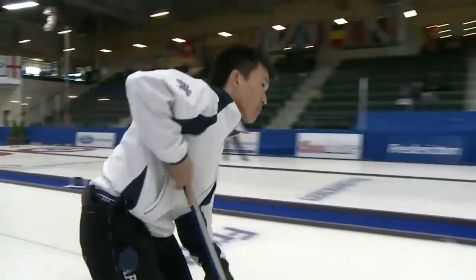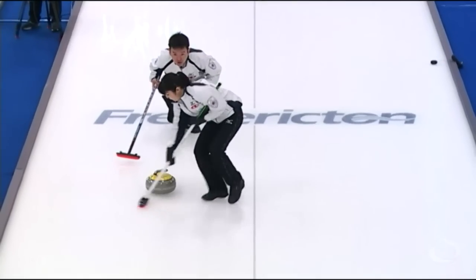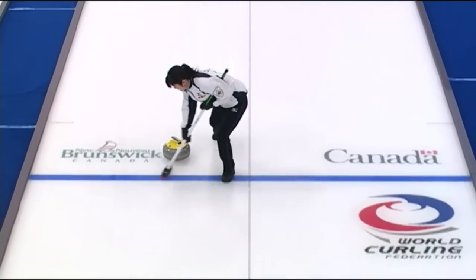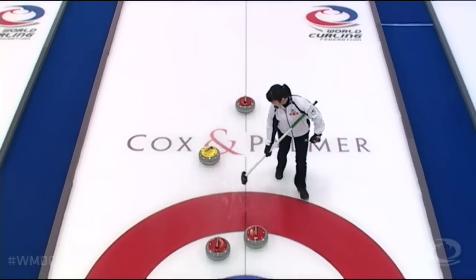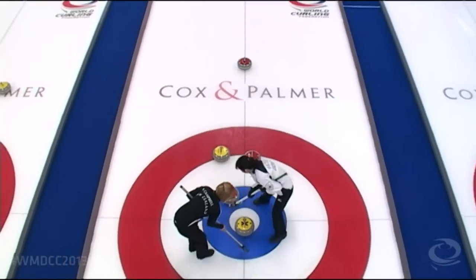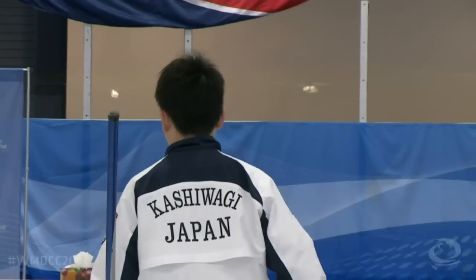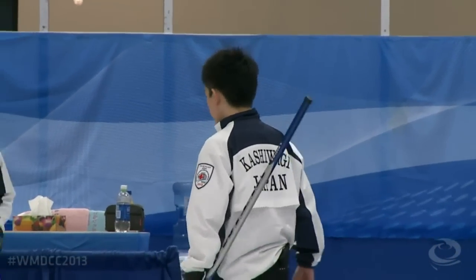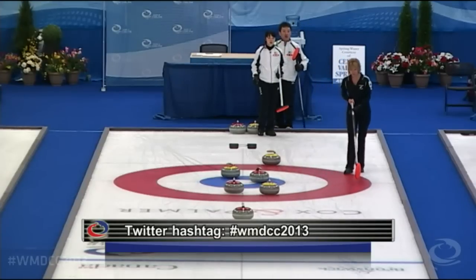Hiro Kun's first of the end. His team's second. Unfortunately, doesn't get to the inside of that. New Zealand, with shot stone all of a sudden. Yeah. Demonstrating the importance of keeping your stones in front of the tee line.